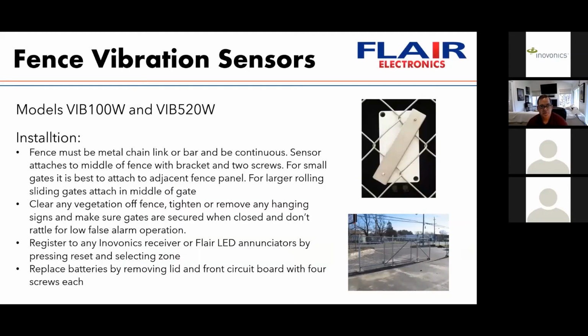Installation is super easy. Here's a photo of the back of the sensor. So with this clip, you just capture 2 of the chain links, and the sensor screws to that easily.